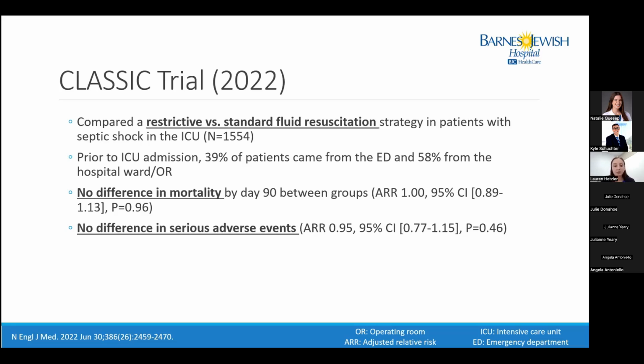However, it did have some limitations, such as the fact that the two different groups, restrictive versus standard, didn't receive that much different of an amount of fluid. Out at 5 days, there was only about a 2-liter difference between groups. But I think there were still some questions following this trial, one being in that ED population, what should we do for these people, and comparing the restrictive and standard fluid resuscitation strategy. And then what should we do with vasopressors? Do those have a role early on?